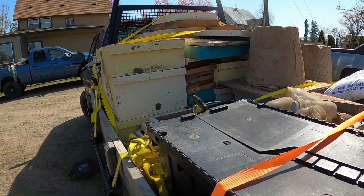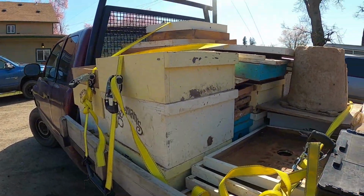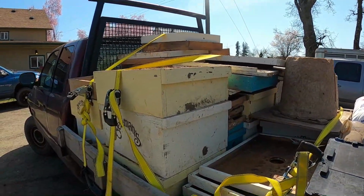So anyway, I got to start unloading this and getting it on pallets and figuring out what all it is and get on with my day.